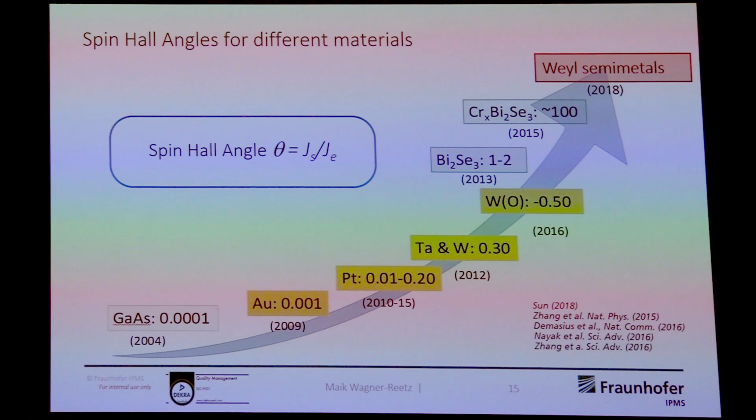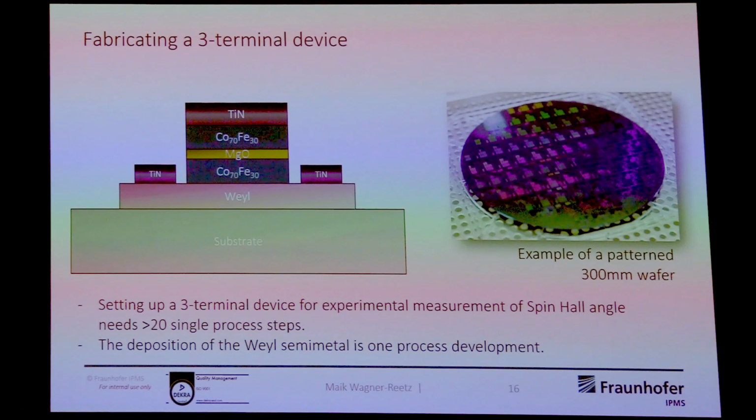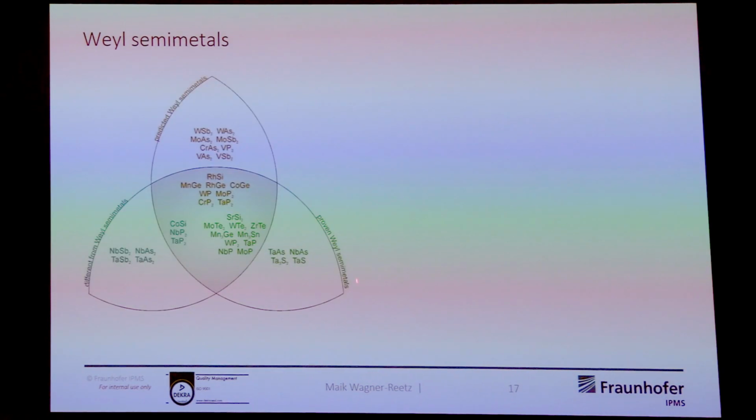So another possibility could be the Weyl semi-metals. I have screened the literature, or we have screened the literature, for several Weyl semi-metal materials which are available there. The gray intersection here are all material combinations where the element is CMOS compatible. So, putting the glasses of CMOS compatibility on, we looked at whether these materials could be CMOS compatible. Then we checked if there is an existing CMOS compatible process for us.